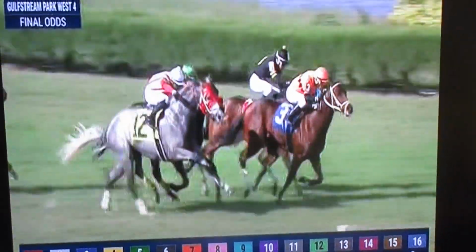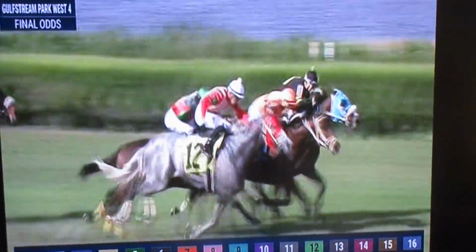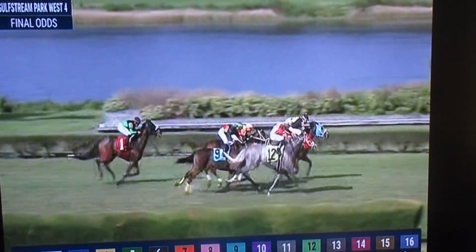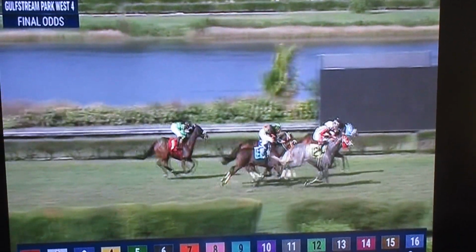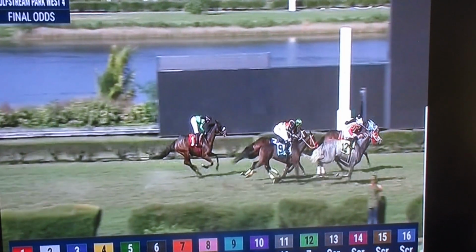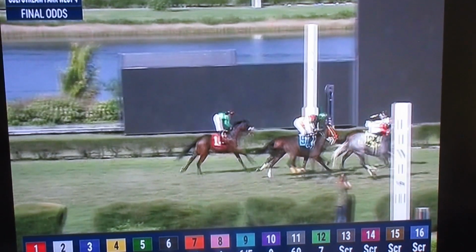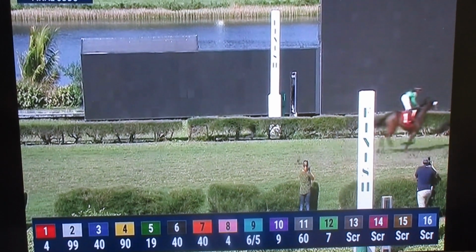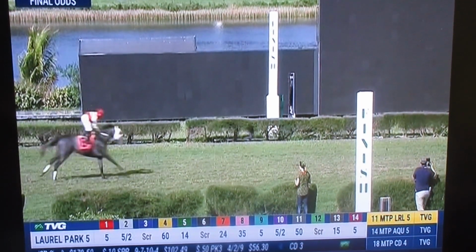Down the inside, how about the 3? Nearly going wire to wire. Look at it, 12 closed. Look at it. I mean, the 11 closed, the 12 closed. That's your first and second. The 9 was kind of 5 lengths off, stalking. I don't know if the 9 got third. It doesn't matter to me. I only had the exacta. Oh my God, this is such a good hit. $10 exacta. I mean, $10 double. I mean.